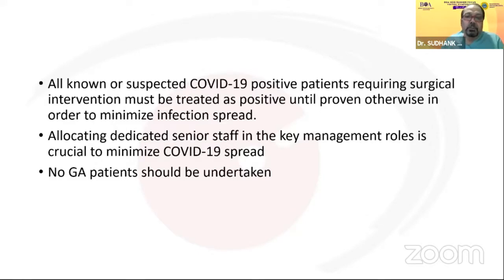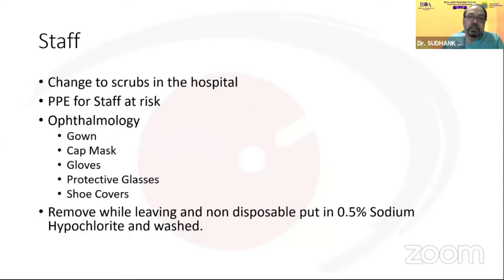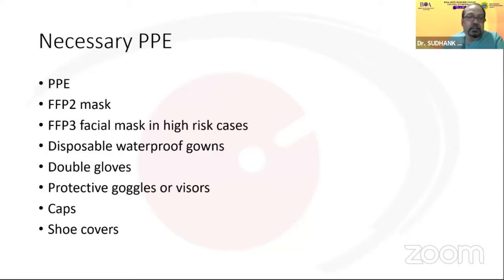All known or suspected COVID patients requiring surgical intervention must be treated as positive until proven otherwise. The majority of key management roles were given to senior staff and not to all staff members. We did not take any GA patients. Changing to scrubs in the hospital is still the norm, and PPE is given for staff at risk: the gown, cap, mask, gloves, protective glasses and shoe covers. Non-disposable items were removed, left in potent 0.5% sodium hypochlorite, washed the same day, and changed the next day.